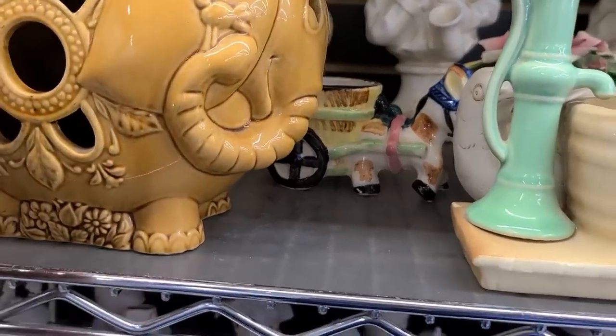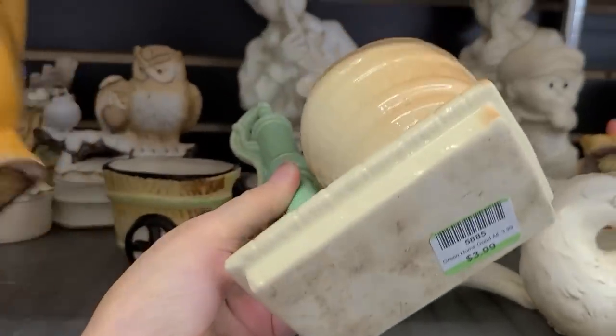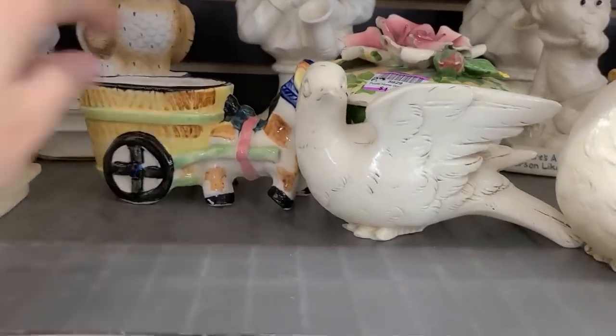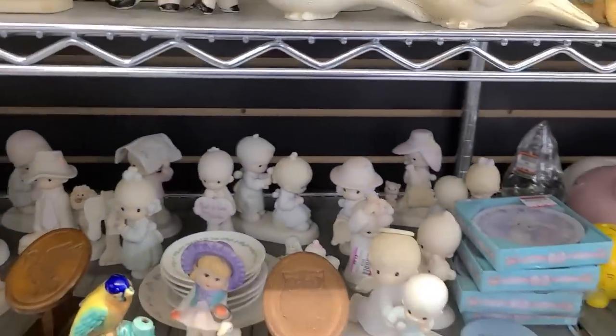You didn't get a cart yet, did you? No, and look at this. Isn't that adorable, old planter? Yeah. That is so cute, that planter. Look at the little donkey I was showing everybody. So this must be some of the vintage things over here.